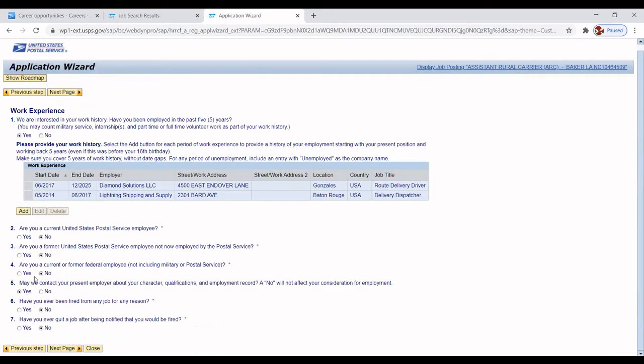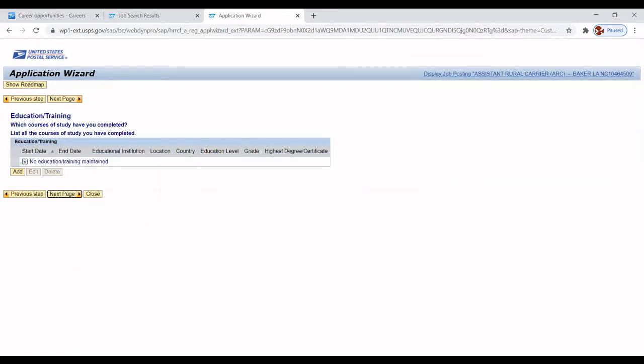We're going to click transfer. And now we have 2 positions there. That definitely covered the 5-year history that they were looking for. We're going to click on next page. Education and training. Which courses of studies have you completed?